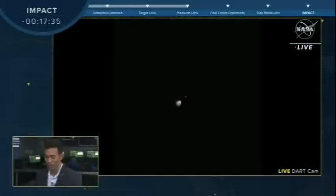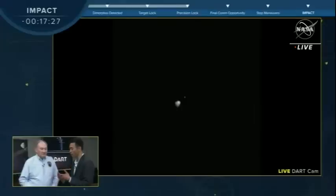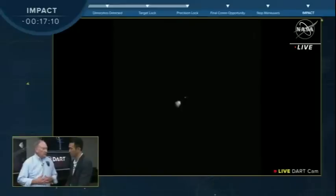Very exciting moments ahead. Now, we can't say this enough, and I know you've said it so many times, but it's worth telling viewers that Dimorphos is not a threat to Earth, nor will it be after impact, right? No, that's right. This asteroid system is still almost 7 million miles away from the Earth. It's the closest point in the orbit right now to Earth, so from this point forward it is going to be moving away from Earth. So there's no chance of anything here. We've got to look for all the other unknown asteroids out there still to find what the hazard really is.